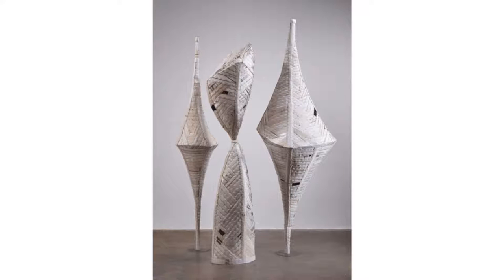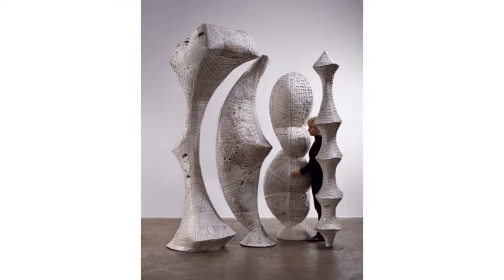But there are other pieces that you have where you can really see one piece after the other. Yes, that one exactly. Those pieces are called the Personages series, and I've done about 30 of these.